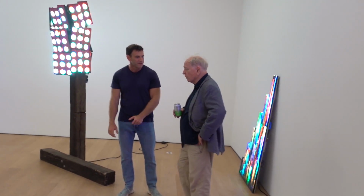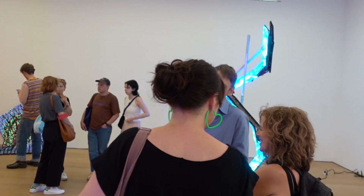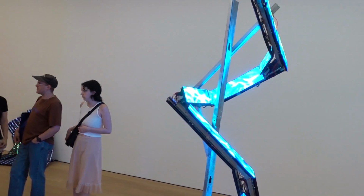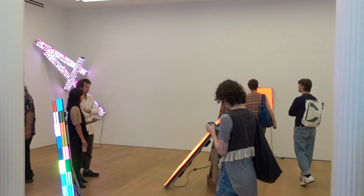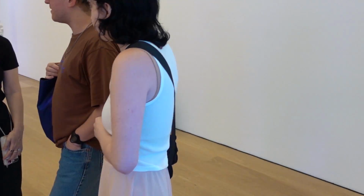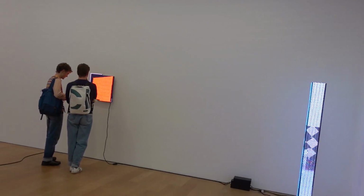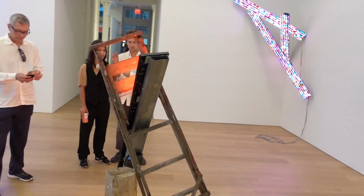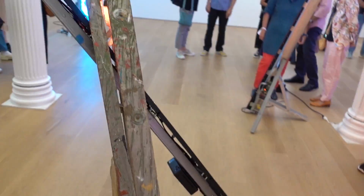This is an exhibition by Luke Murphy titled Industrial Incandescent. Most of these are LED matrix panels. I think we've seen some of Luke's earlier pieces here at the gallery. Okay, I like what he's doing. He's getting a little more funky, eclectic.